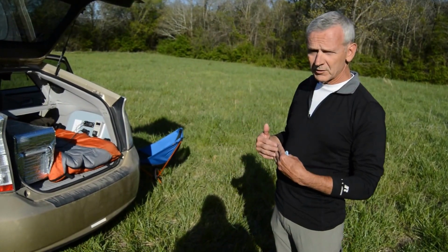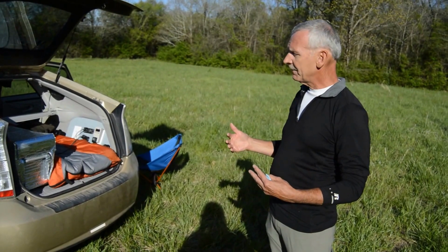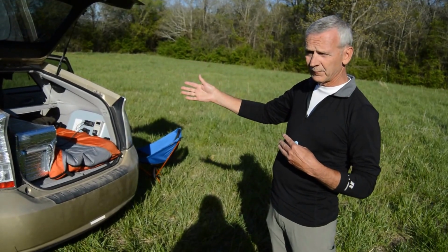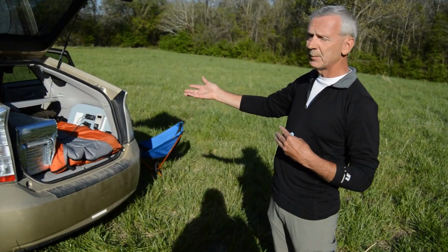Wow. I removed the rear seats to provide the storage space, and I was also able to keep the 40% side, because we have a split fold-down rear seat, 60-40. My 60% is the sleeping bag side.